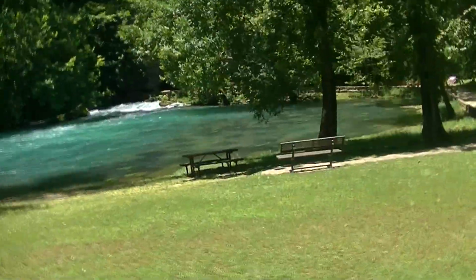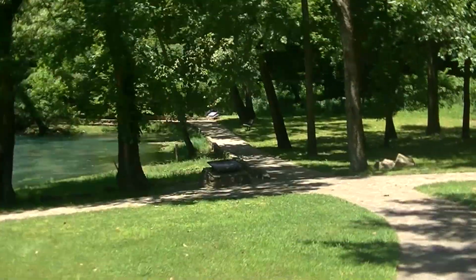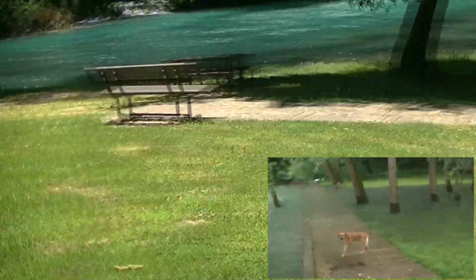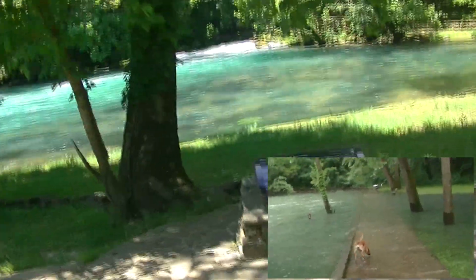This is a really cool spring, and last time we were here, you see that trail that goes between that little podium and the tree? That was all underwater. All these picnic tables were underwater. So we weren't able to get any further than right here.